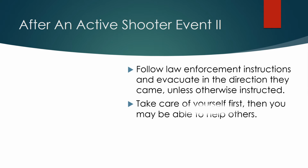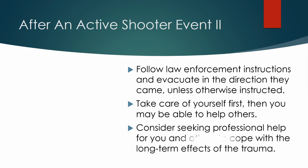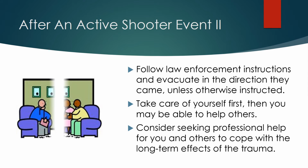After an active shooter event, 2, follow law enforcement instructions and evacuate in the direction that they came, unless otherwise instructed. Take care of yourself first, then you may be able to help others, and consider seeking professional help for you and others to cope with the long-term effects of the trauma.